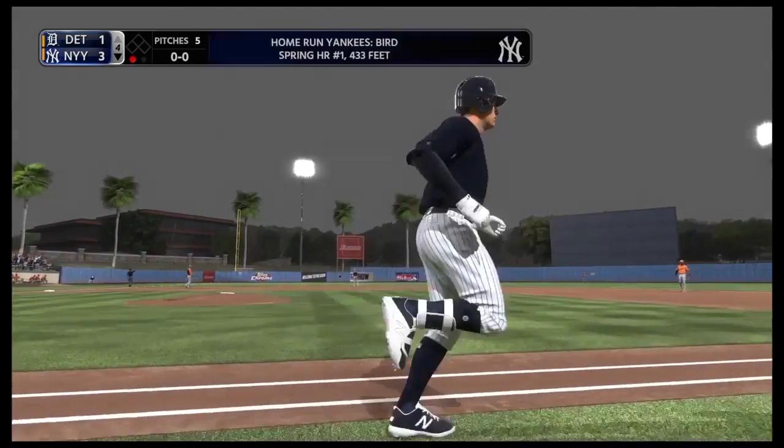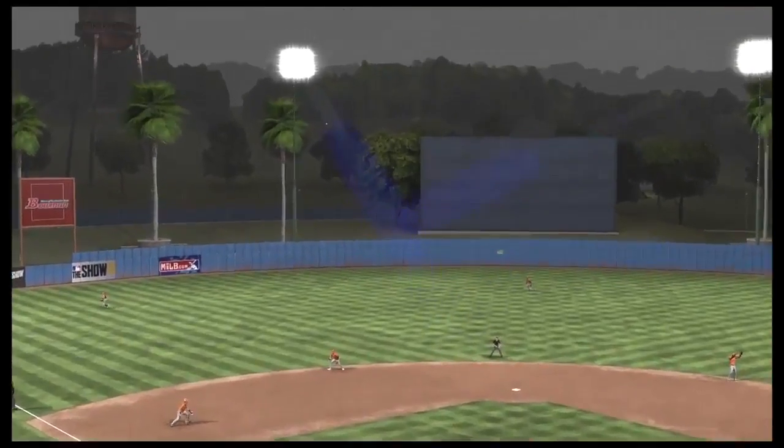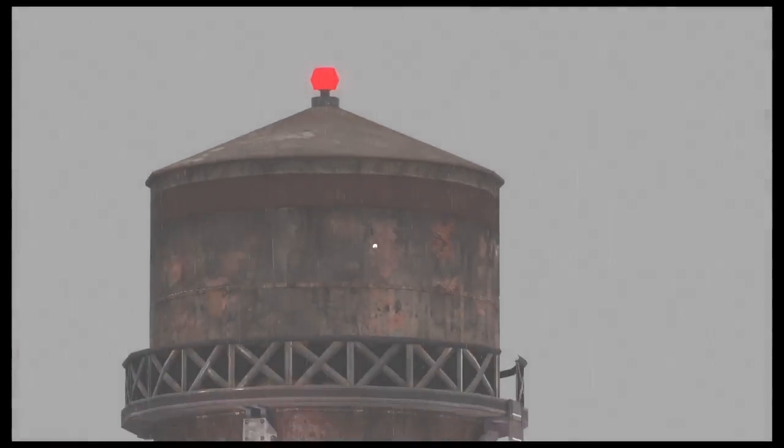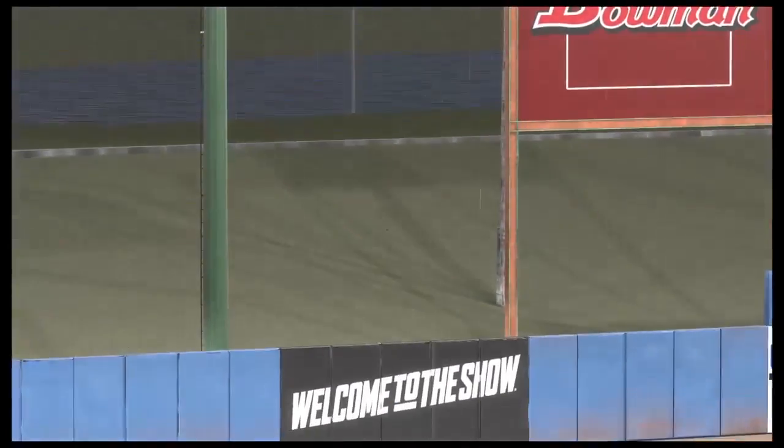Back-to-back jacks. 433 feet. There's no mention of back-to-back homers, but there is a need for a short memory. We'll see if he can put those two bombs behind him. See ya.